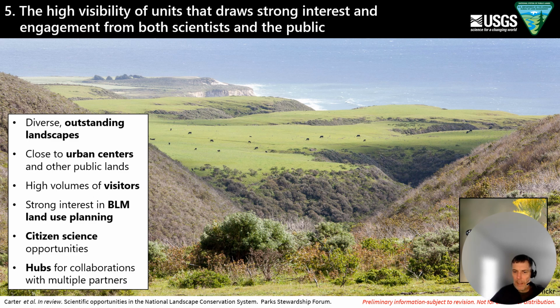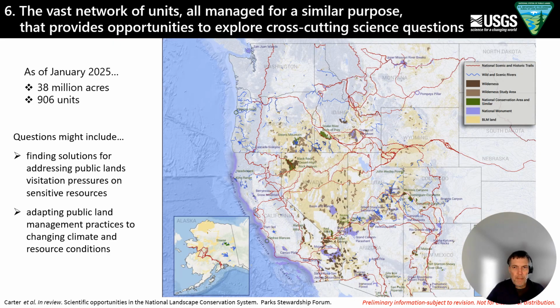This example shown here is the Cotoni Coast Dairies south of the San Francisco Bay Area. There's obviously livestock grazing as seen in this photo within the unit, but there's quite a bit of public interest, quite a bit of academic interest with nearby universities. And so there's lots of ways of getting at all of these points that are listed on the slide.